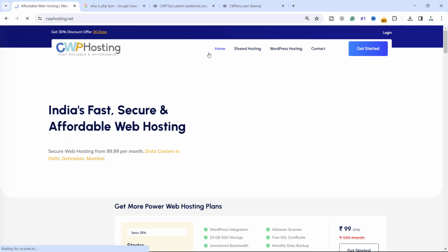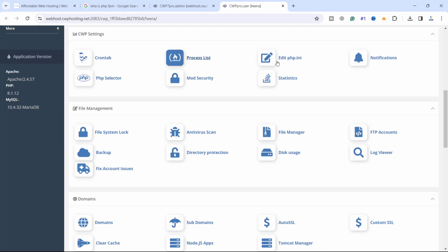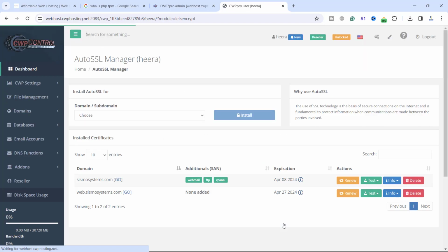I would also like to tell you that CWP hosting does not hide any feature from the user, and the best part is that you get all the features even with a single web hosting. The server is protected with a powerful firewall. If we go to the user panel, you can see you get all these features. You get the antivirus and malware scanning tool free with all the plans. Along with this, you also get the free SSL certificate. Here you can see the auto SSL. You get the free SSL certificate from Let's Encrypt, where you can save the cost of your SSL certificate.